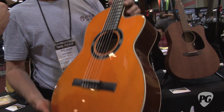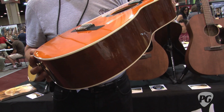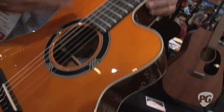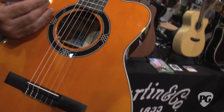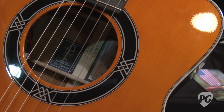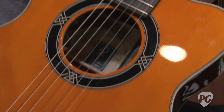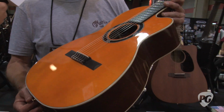I noticed inside here it says the X prototype bracing. Is that anything we should pay attention to? Well, we prototyped this with fan bracing, which is more traditional nylon string, as well as our X bracing, which Martin originated in 1842. The X bracing guitar sounded better, and we were glad about that because it's our bracing. So it has the X braces.